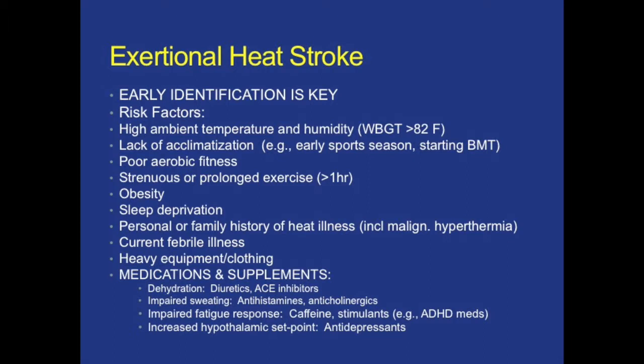High ambient temperature, so a wet bulb globe temperature in excess of 82 degrees Fahrenheit, is where the high risk zone occurs. Red or black flag conditions. Also, lack of acclimatization. Generally, these heat injuries occur early in the season or early in training, when somebody is moved from a moderate climate to a hot climate, or from a period of relative deconditioning into a situation where intense training is occurring. It can be climate or exercise acclimatization.